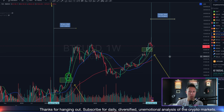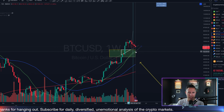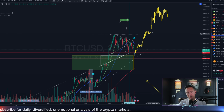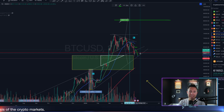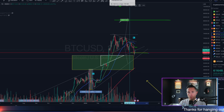So we need higher lows. We need weeks of red candles on the Bitcoin charts for consolidation. Look at this move to the 20-week moving average. Now, in terms of consolidation, I mentioned in last night's video, I think there still is a play. Bitcoin could fail at the 20-day, right? And Bitcoin could fall back down. And we might be testing again below this area, the short-term holder cost basis that On-Chain College talks about. We might fall back below on the daily chart.